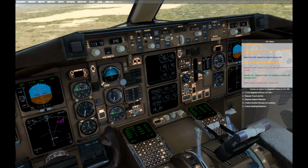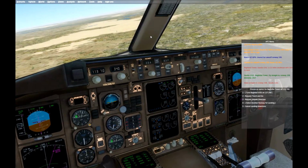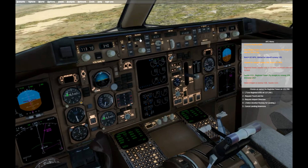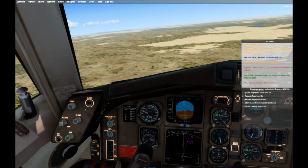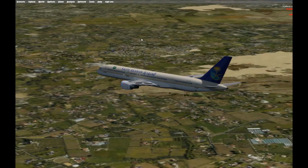And deploy the air brakes. It's the only way I can slow down. I have to speed up my descent big time. Yeah, I'm way too high, folks. See if I can salvage this. I am way too high.